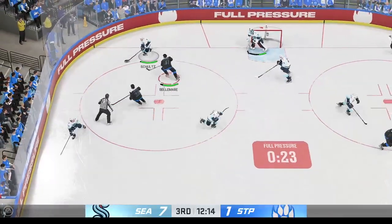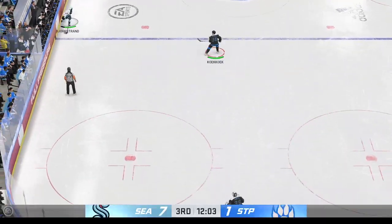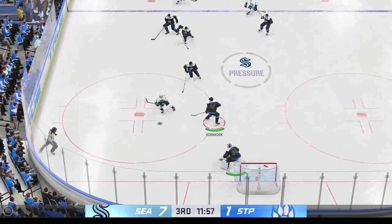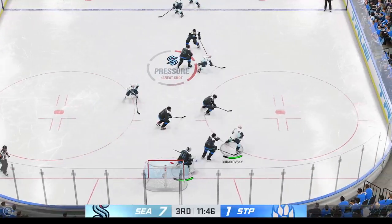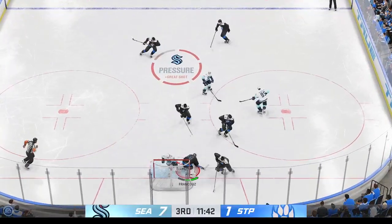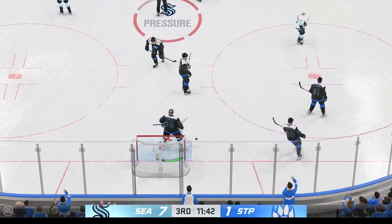Borgs won the draw deep in the defensive zone. Bjorkstrand's gained the line and on the attack. Seattle's got the puck against the wall. Oh, and he had it go off his mask. And the goaltender grabs that one for a whistle to try to slow things down here.